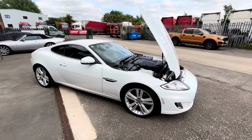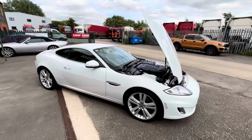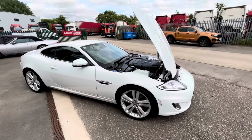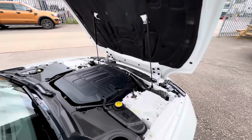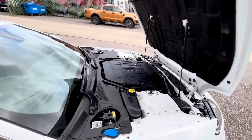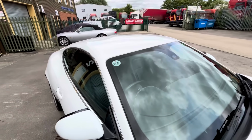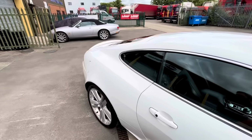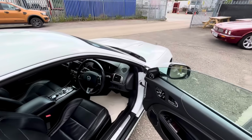I mean, you'd have to give more than that for a DB9, wouldn't you, or an Aston Martin of some description, and I don't think they look as good as these. These look all proper. That's just my opinion, I might add, if I'm a Jaguar man, but it's got adaptive suspension, it's got everything. They did sling absolutely everything at these. Right then, let's have a look inside.